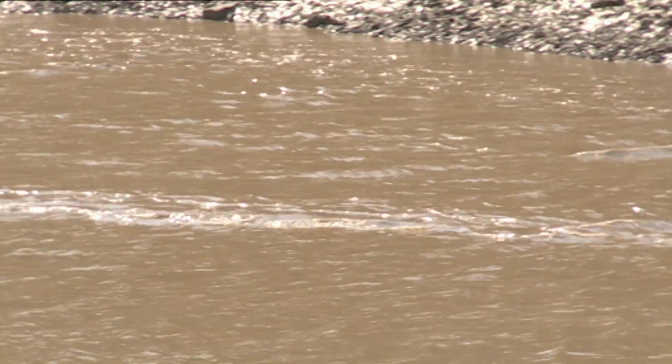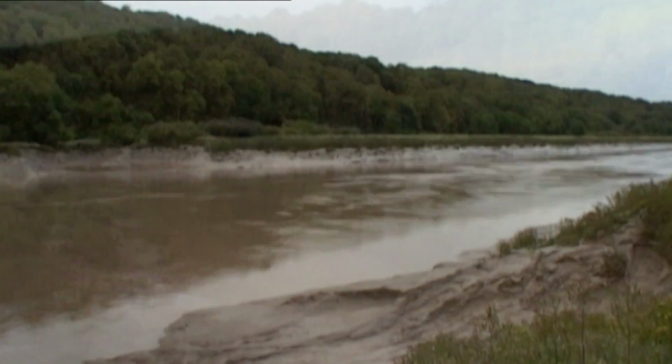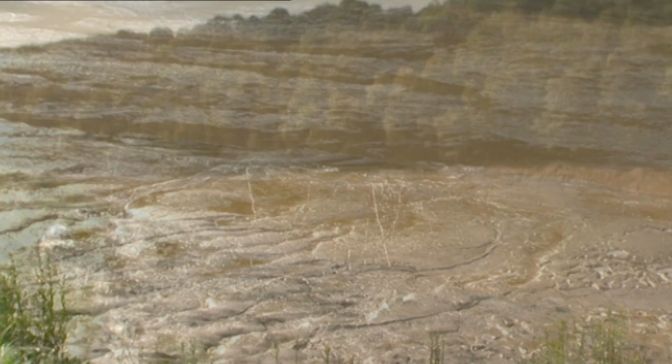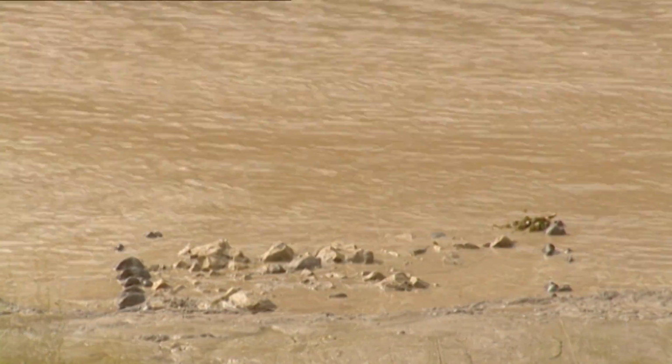The Wye is a dangerous river. It's fast-flowing and has the second largest tidal range in the world. The river can rise and fall by over 12 metres. That's 36 feet. At low tide, the mudflats are deadly, sucking in anyone that dares step on them.